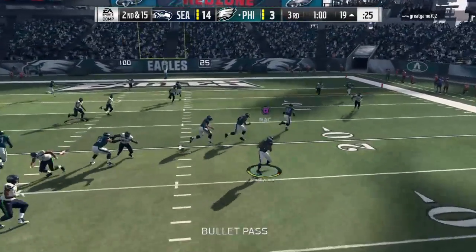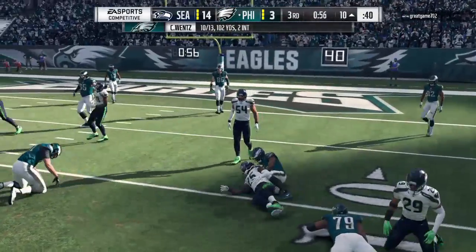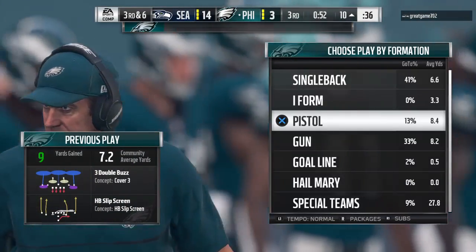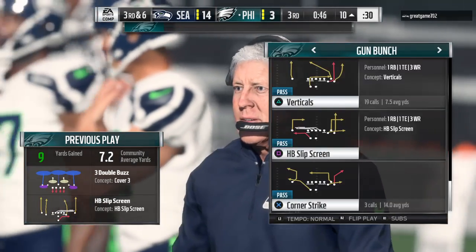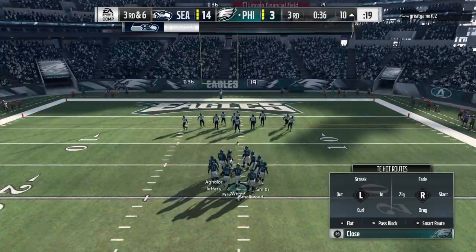Now Wentz again. They'll try and set up the screen. It's complete. And he'll get it here to the 10-yard line. That gives him 9 yards on the second down screen play. For a second there, I thought that might break big. Screen pass. Looked like it was coming together. Looked like there was an opening. Still, ended up with a solid gain.